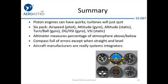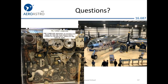Compass is full of errors except when you're straight and level. And also the aircraft manufacturers are really systems integrators. They're buying the engine from somebody. They're buying these instruments like the Garmin G1000 from somebody. Study pitot-static failures and the compass errors. They're on the exam and they're not intuitive.